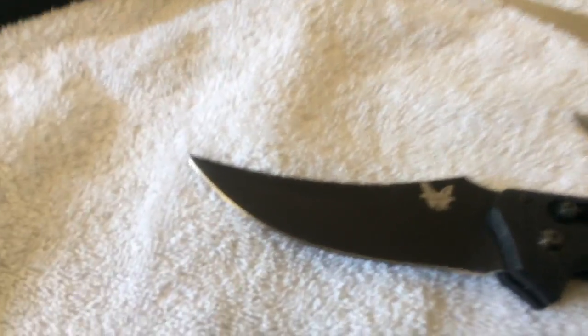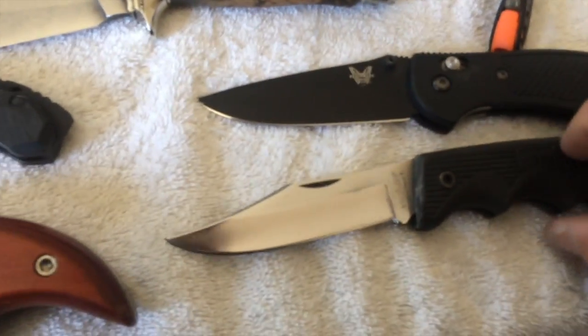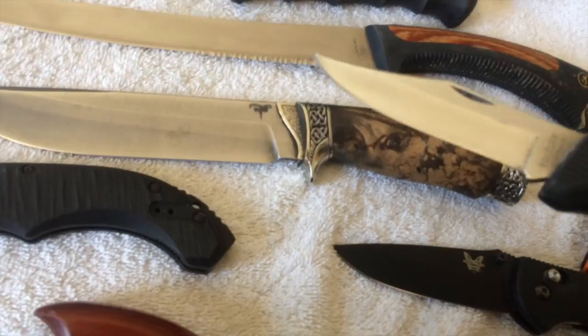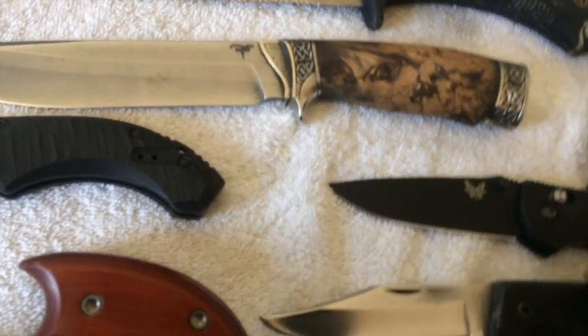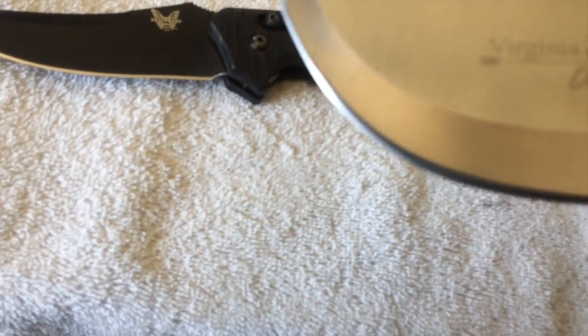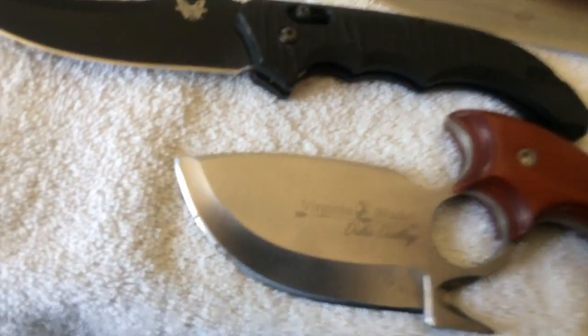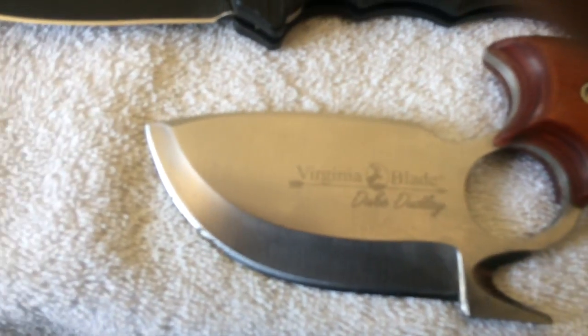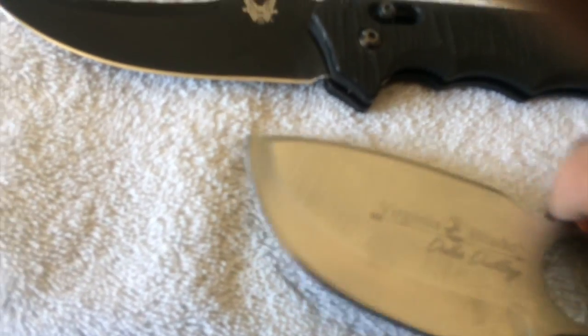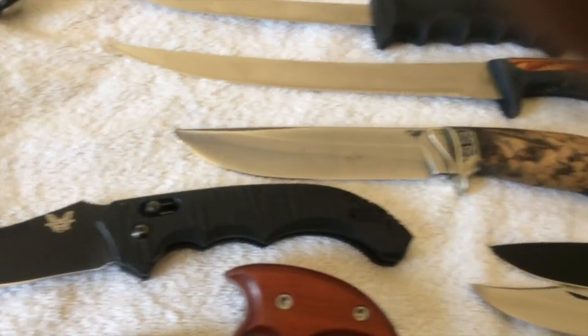The 8600 Benchmade. The 551. And a nice Kershaw. Kershaw was in bad shape. But she cleaned up and sharpened up nice. And the Virginia, what's it called? Virginia Blade. Duke Dudley, I think it says. Gut hook. All in all, a nice set of knives.